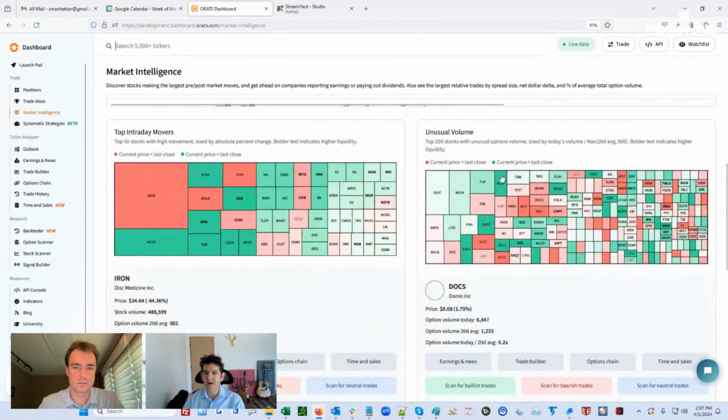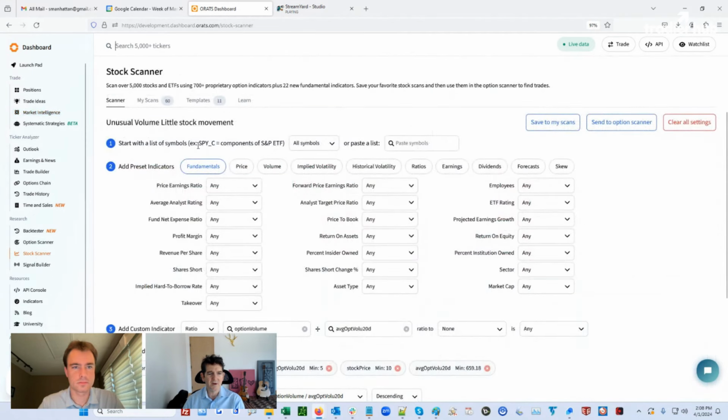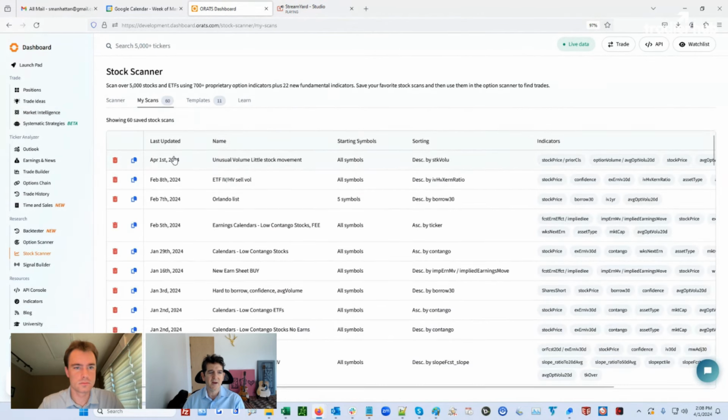We have a table of unusual volume. All these stocks have unusual volume today. You could click through these, here's Levi, and here's ITB and MCHI. What I like to do, though, is start at the stock scanner, as you mentioned, Tyler. I have a lot of scans in here, and this is a really nice table. So unusual volume, little stock movement, and here are some of the indicators. I like to look at that one.